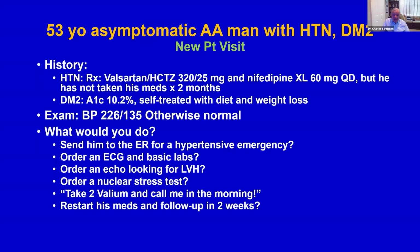Okay. Agrees with Cindy. Okay. Restart meds, follow up in 2 weeks. Okay, so you guys are on the ball. This is not a hypertensive emergency. That's part of the point.